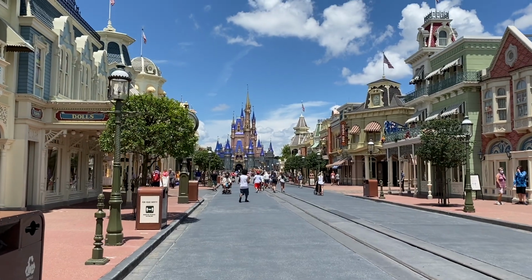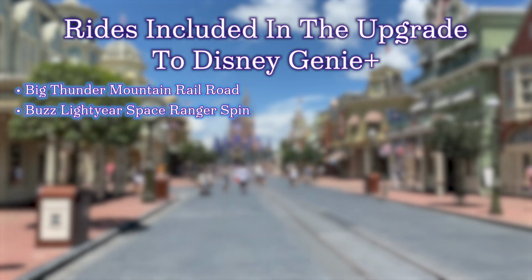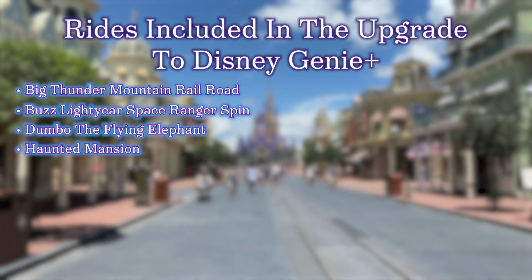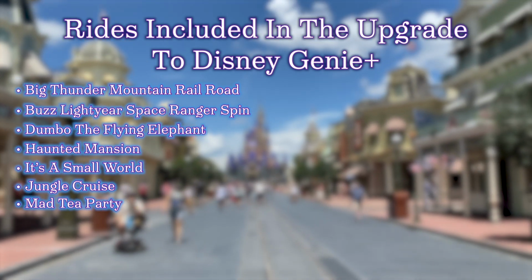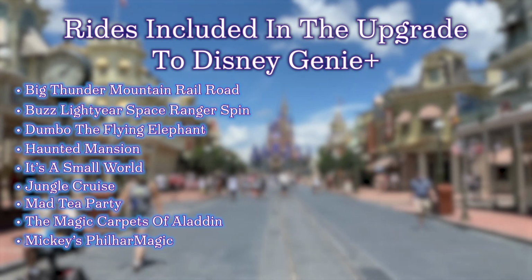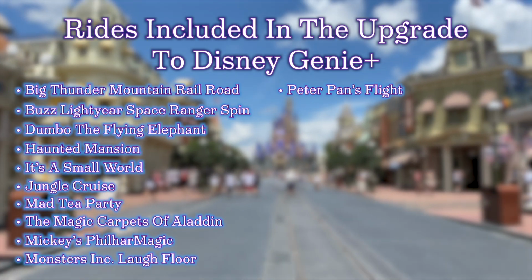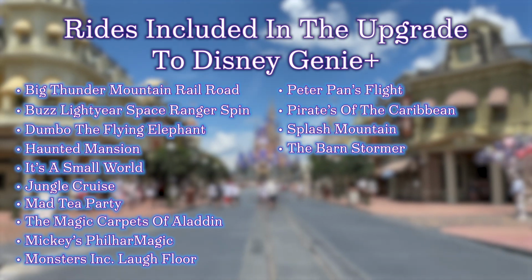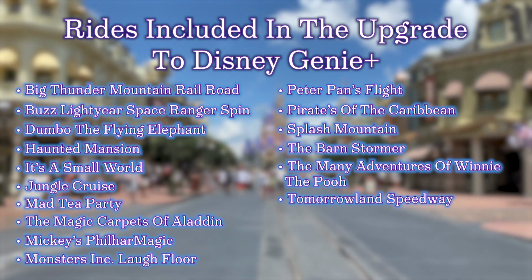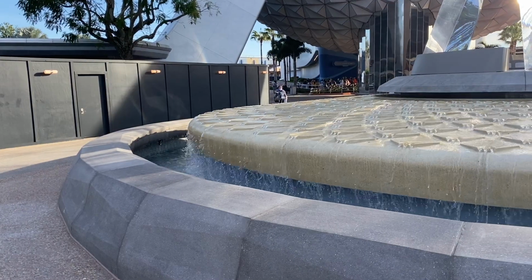And over at the Magic Kingdom, we have Big Thunder Mountain Railroad, Buzz Lightyear's Space Ranger Spin, Dumbo the Flying Elephant, Haunted Mansion, It's a Small World, Jungle Cruise, Mad Tea Party, The Magic Carpets of Aladdin, Mickey's PhilharMagic, Monsters Inc. Laugh Floor, Peter Pan's Flight, Pirates of the Caribbean, Splash Mountain, The Barnstormer, The Many Adventures of Winnie the Pooh, Tomorrowland Speedway, Under the Sea Journey of the Little Mermaid.